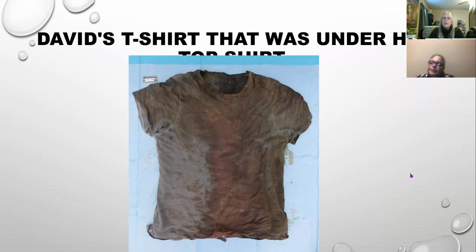Okay. Now this is David's outer shirt. No, this is the t-shirt that was underneath the sweatshirt. Okay. I don't know why it's bunching up like that, because that's not what it looks like in the app. Oh, it's okay. It's all right.